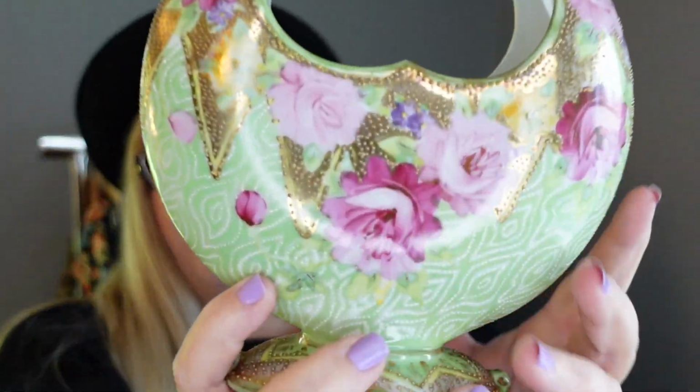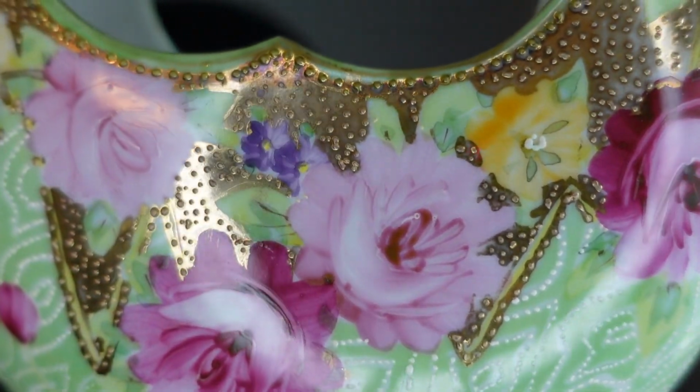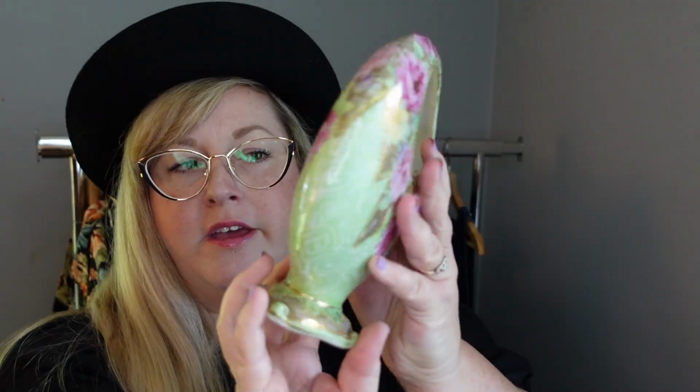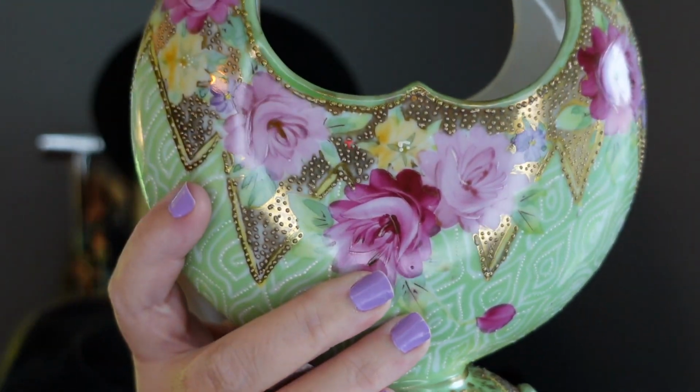And they're very beautiful. They have these raised bumps on them, that's called moriage, and they are hand-painted flowers, and I love the colors of this one. But this is called the moon vase because of the shape of it. And it does have a foot at the bottom, very beautiful gold gilding on it, and just really, really pretty. So I should be able to get around $100 for this Nippon piece.